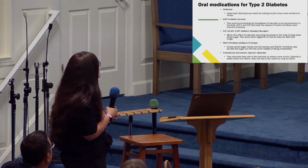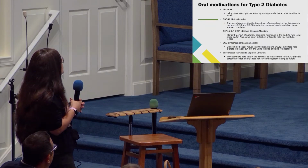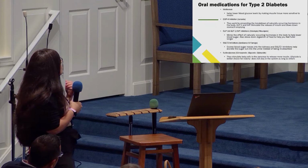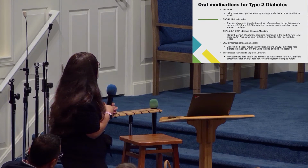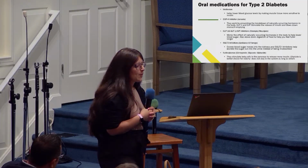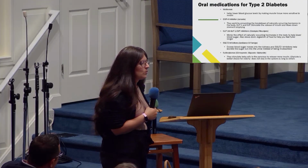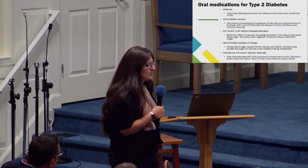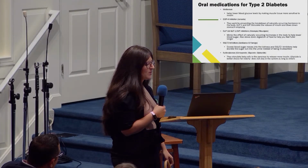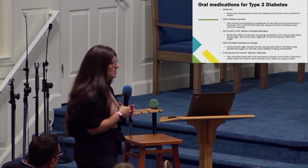The second medications are the DPP4 inhibitors. Januvia is a brand. They work by preventing the breakdown of naturally occurring hormones in the body, GLP-1 and GIP, and they stimulate the release of insulin and slow down stomach emptying.